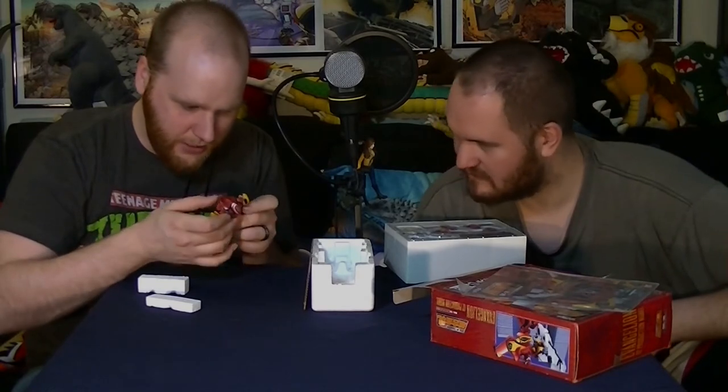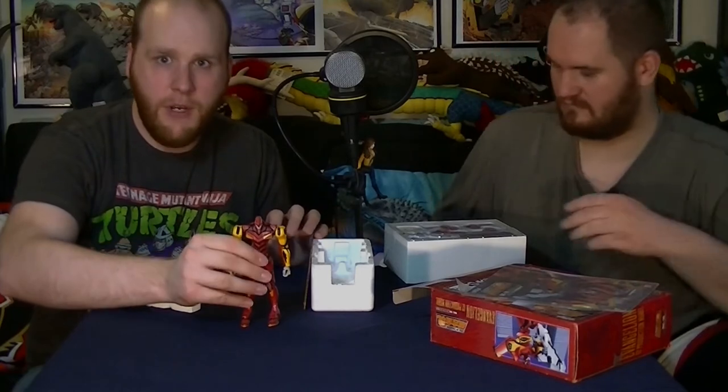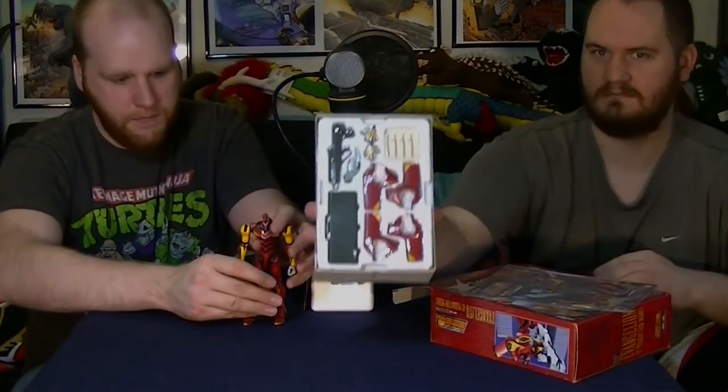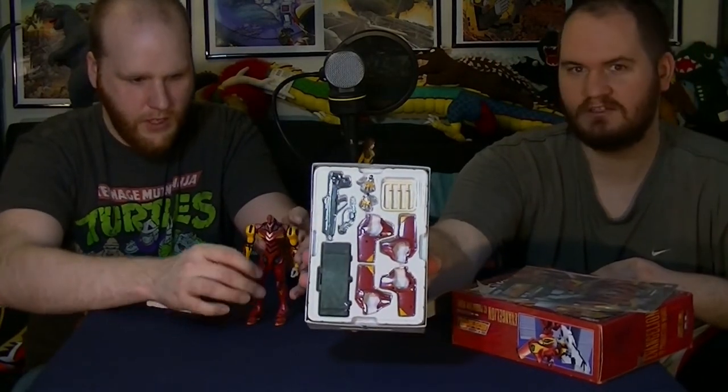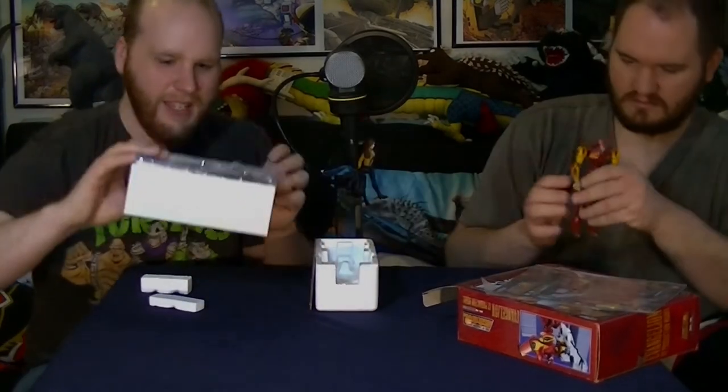Alright, so I'm going to have to dust the shit out of these things, from what I'm noticing. But there's Unit 2. There's all of his accessories. God, feel that. This is literally all metal. I'll switch you. That's pretty cool.